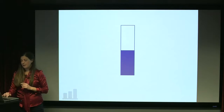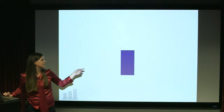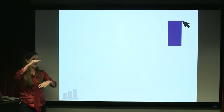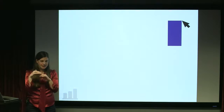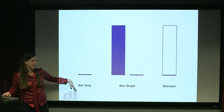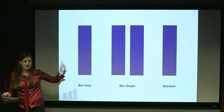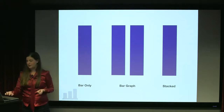So what we did is we got people in the lab, showed them a bar like this, took it away, and then we asked them to redraw it in a different part of the space. And we looked at how far off they were when they redrew it. And our idea was, people should be pretty accurate about this. It's just a bar. So we tracked people's errors. Across the 3 different conditions, we had the bar by itself, a bar graph, or a stacked bar graph. And we showed them everything from 1% all the way up through to 99% out of 100. And we just tracked to see how far off are they when they recreate this bar in a different part of the space.